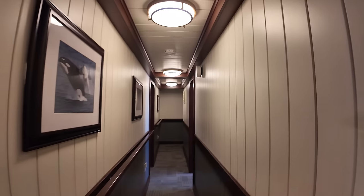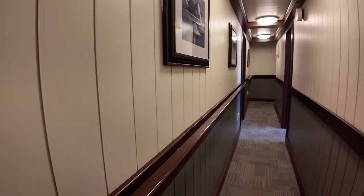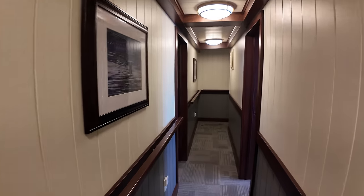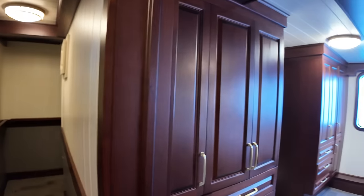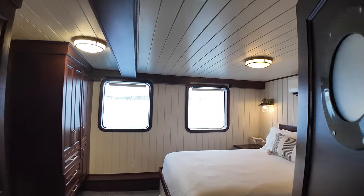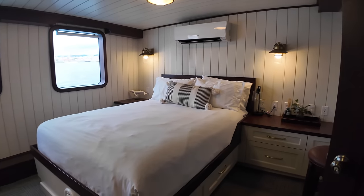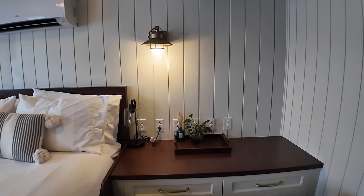So back out into the corridor. We'll move forward. And as you can see, you've got plenty to grab onto still when you're moving around the boat in heavy seas. Grab onto this so you don't end up bouncing off the bulkheads. But over here on the starboard side, so this is the VIP cabin. As you can see, again, we've got lots of space, big double bed that you can walk around on both sides. More drawers over there, lots of space to keep all your stuff.